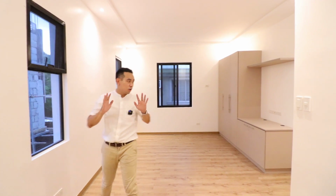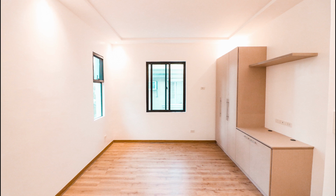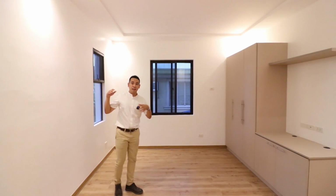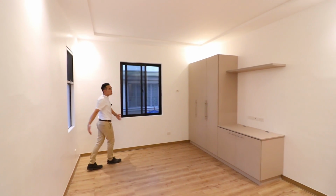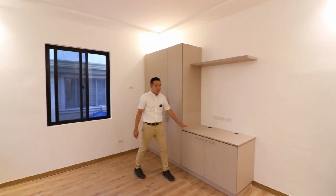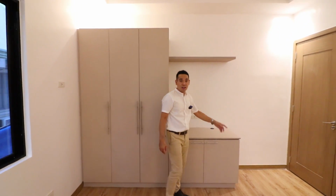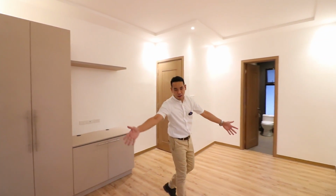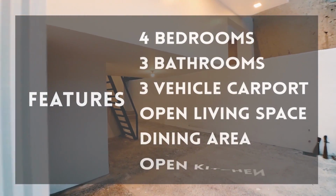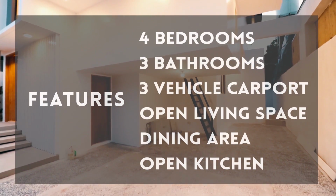And here we have your fourth room. It's more spacious than the third room. It's also a corner room, and you also have built-in cabinetry here on the side. You already have a space here where you can have your large widescreen TV, and you can orient a bed on this corner.